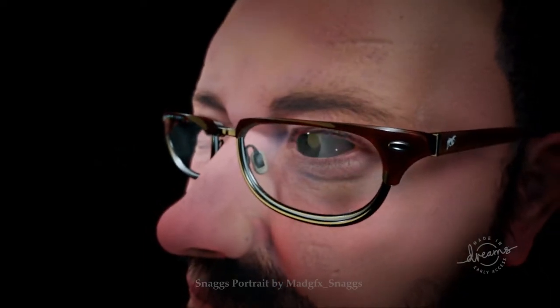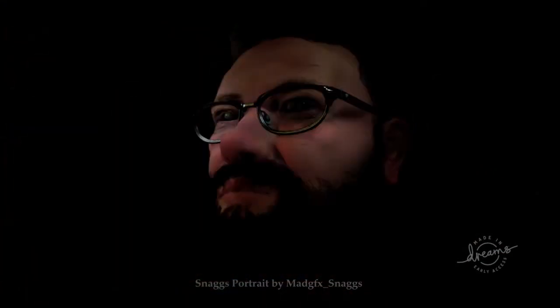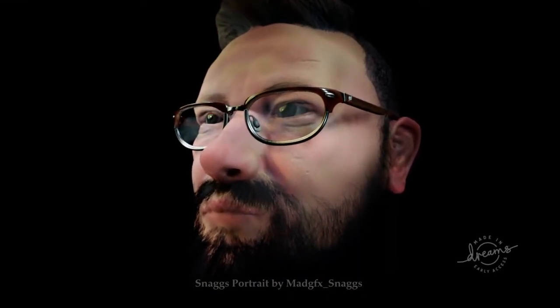Just amazing. Amazing, the beard, the hair. I'm amazed by those glasses. Just look at the rims of those glasses. That's not an easy thing to do at all. He must have gone over them painstakingly to get them accurate. Phenomenal, phenomenal work.